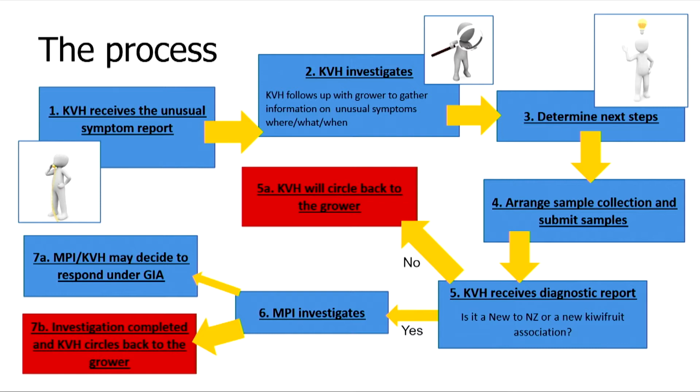So when we investigate, this is where we touch back with the grower and the people who reported it to us, and this is about gathering as much information as we can on the unusual symptom. So where it's happening, what it looks like, when it's happening, is it new, has it been happening for a little while, and getting all the information we can. And we would probably at this stage, if we hadn't already, ask to receive some pictures so we could see what it's looking like.